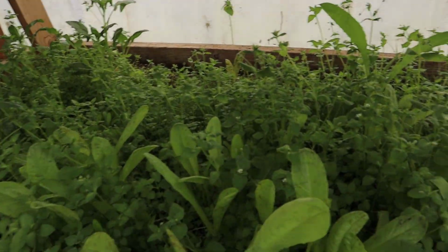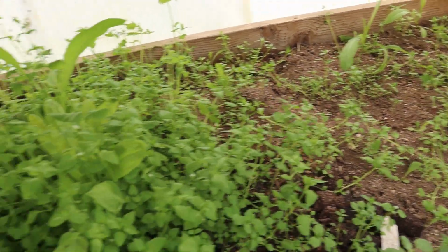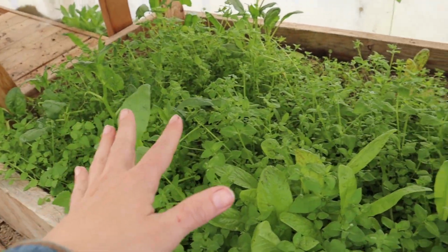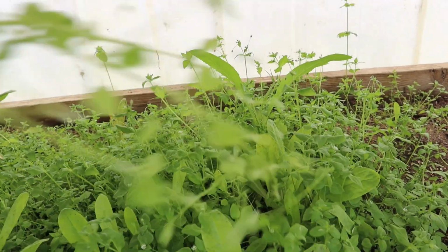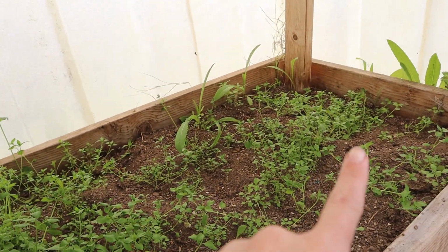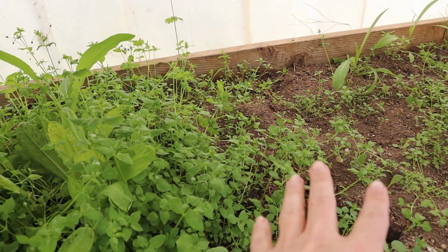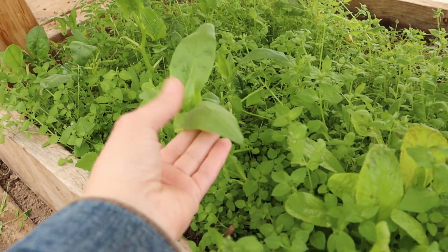Down here in this little raised bed, right there is a bunch of weeds. I had shown that I had planted some beets, celery, lettuce, and spinach. And there were a lot of weeds that came up, mostly chickweed, but there were some other weeds as well. And obviously, when the weather started getting cold, I lost my beets, and I don't know what happened with the celery, if it even started growing, I don't know. But the lettuce and the spinach have survived.